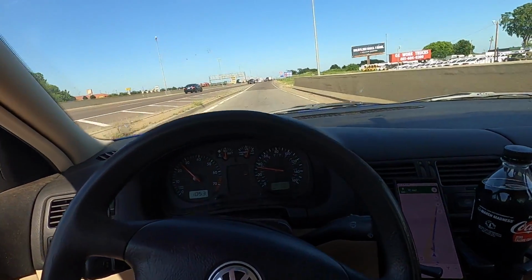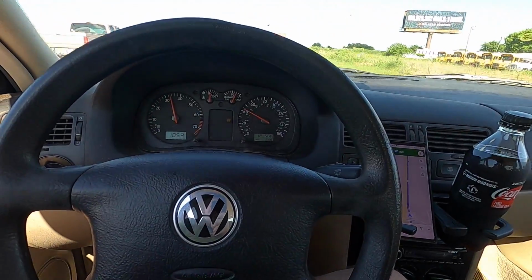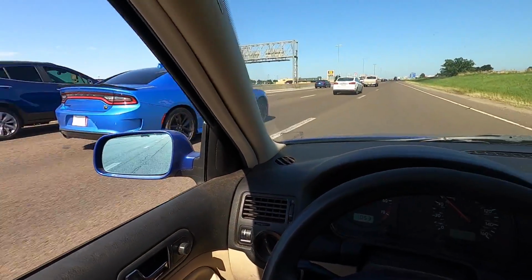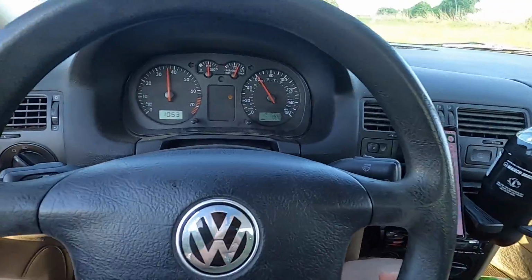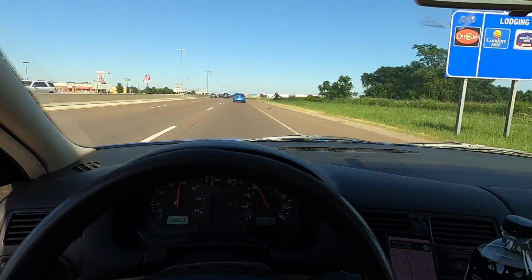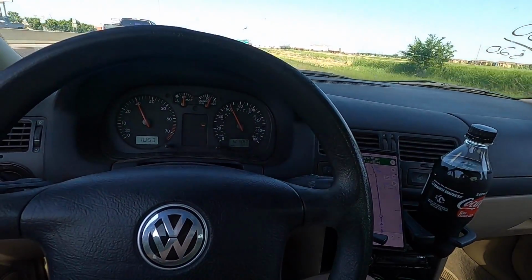All right, so we're about to get on the highway with it. I got it in third gear. I'm about to get chopped up here by a Hellcat. Oh, my bad, it's a 392. You can see I got her up to about 4,500 RPMs. We dropped into fourth gear, and look at this, 60 miles an hour. She's butter, man. Fifth gear. She is butter.